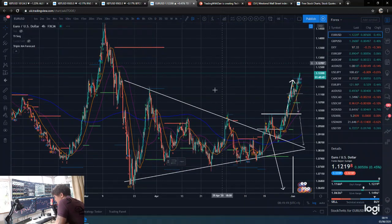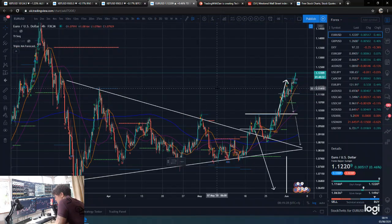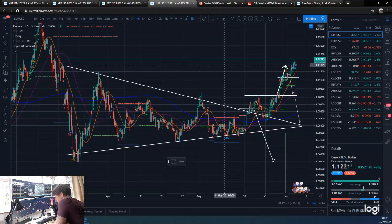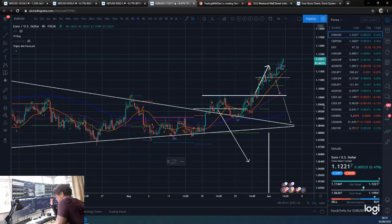From a pattern perspective, it's absolute textbook. Just break out the top, come back and retest, then carry on going. This is the sort of stuff that you see happen in real time, and it just ingrains in your memory how to trade patterns, how to trade breakouts, how to trade retests. There's so much to be learned from this, and I'm really glad we've all been able to learn this in real time.